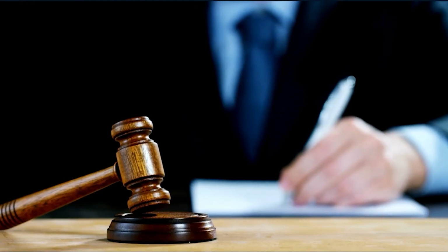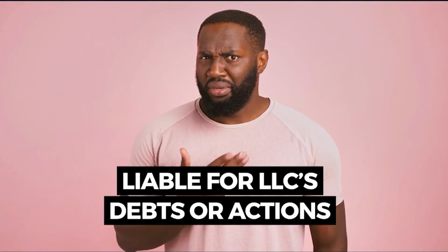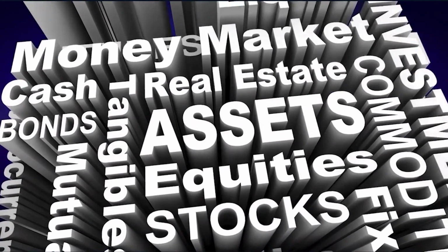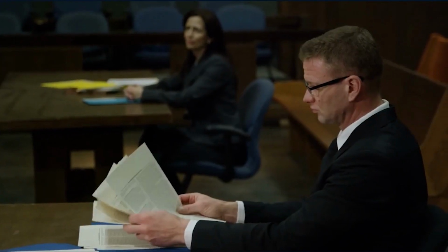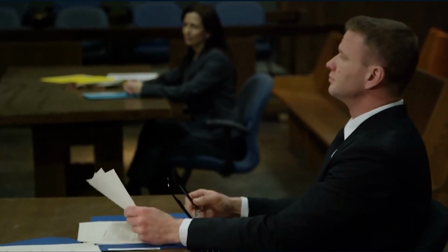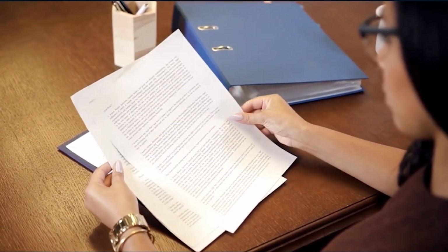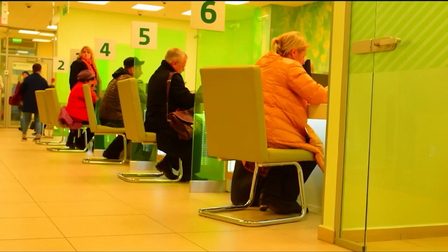Piercing the corporate veil is an LLC jargon that refers to the court's action to hold you, as the owner or member of an LLC, personally liable for the LLC's debts or actions. Basically, an LLC's purpose is to separate your personal assets such as your property or your car from your business assets. Now, if you've already been sued by some lawyer who sees a crack in your LLC, they might resort to piercing the corporate veil in which you are, in any position, defeated. This is why opening a separate bank account for your LLC is so important.